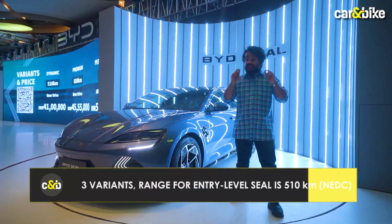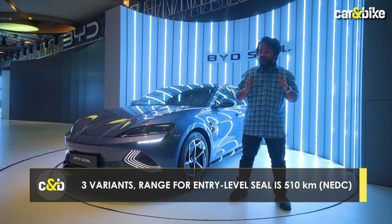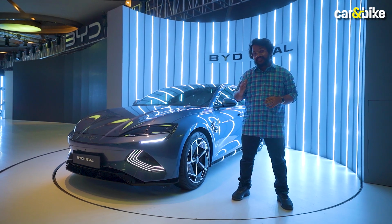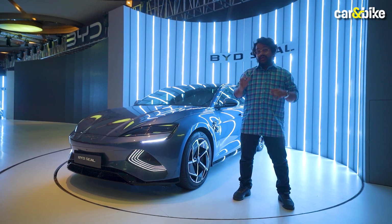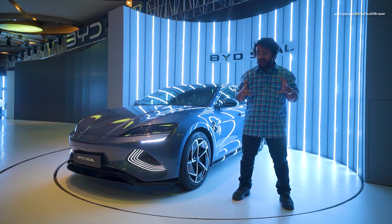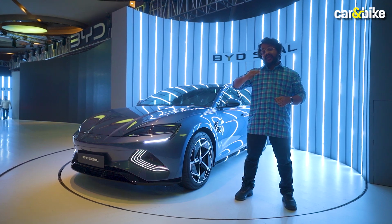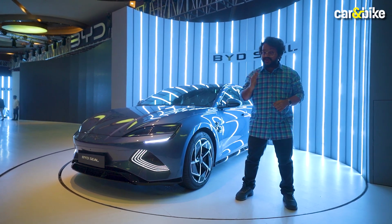In summary, there are 3 versions of the Seal that you can buy in India. The entry-level model has a 61.4 kilowatt-hour battery. The other 2 variants have an 82.5 kilowatt-hour battery. The first 2 variants have a rear drive setup, so they only have a single motor. In the base model, it produces around 150 kilowatts, and in the higher model, it produces 230 kilowatts.